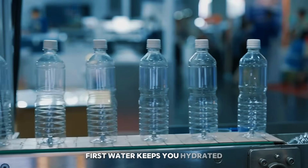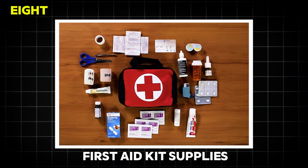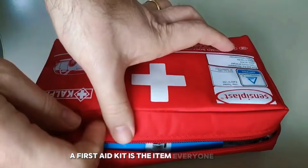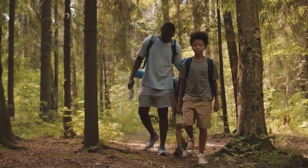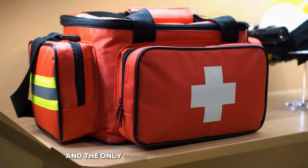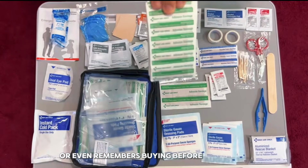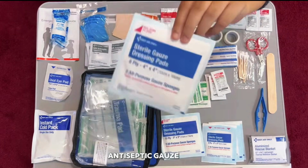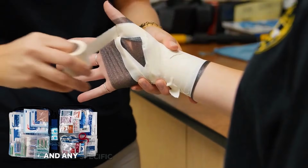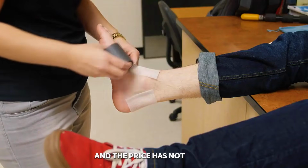Water keeps you hydrated. The next item keeps you patched up if something goes wrong, while the water situation sorts itself out. Number 8. First aid kit supplies. A first aid kit is the item everyone owns, and almost nobody has actually checked. Half the bandages are gone. The antiseptic dried out years ago, and the only thing left is an ace bandage nobody remembers using or even remembers buying.